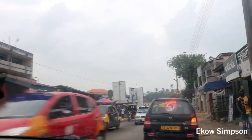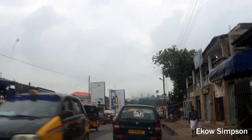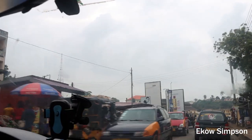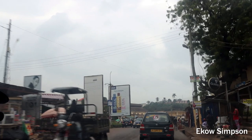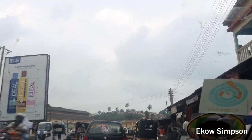Then the next major junction you should observe is Nyamransa Junction. Nyamransa is a junction that links you to Accra, links you to Asebu, and then links you to Cape Coast this way. All right, so when you get to Nyamransa Junction, you make a left turn, and then off you go.